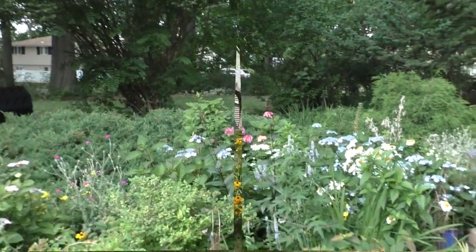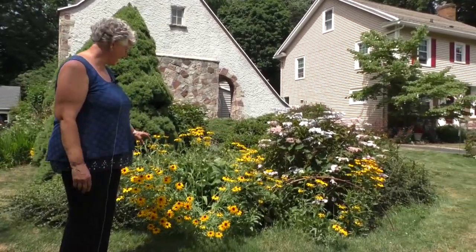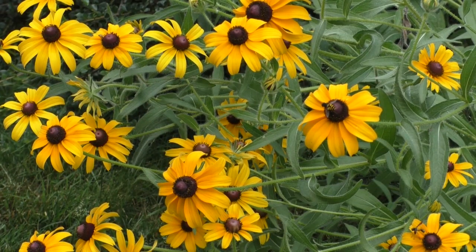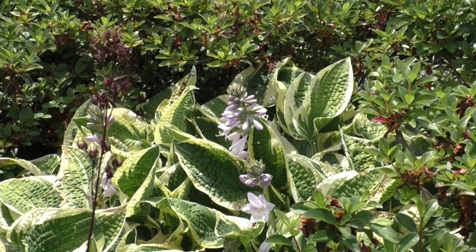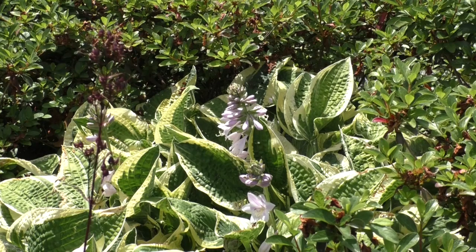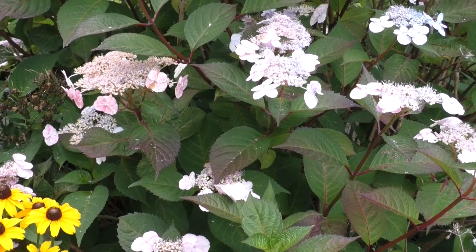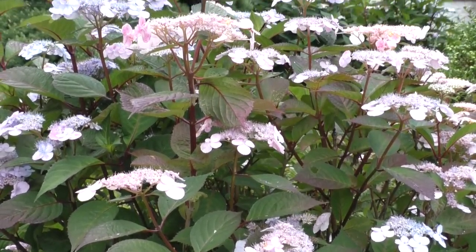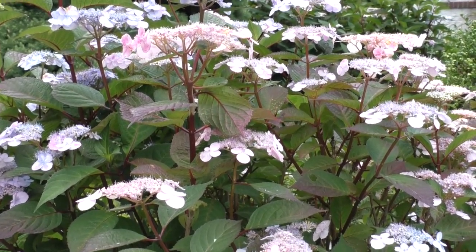And now let's move to my front yard. So here we are in my front yard, and I've got an abundance of black-eyed Susans that pretty much volunteered here. Behind the black-eyed Susans I've got a hosta that's huge and is doing well even though it's pretty sunny up here. Then I have more hydrangeas that enjoy being up in the sun, and they turn a lovely burgundy on the leaves even as we near the fall and get into the cooler temperatures.